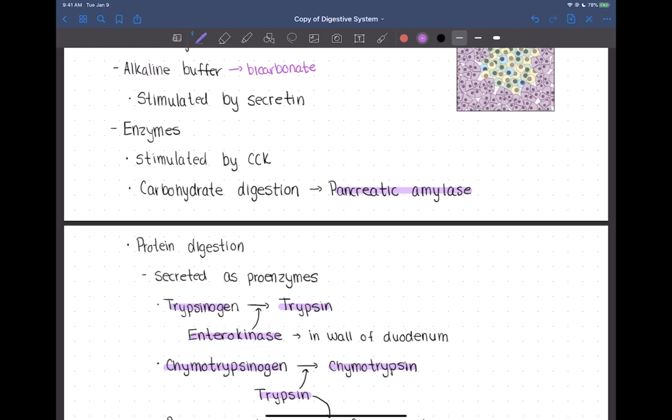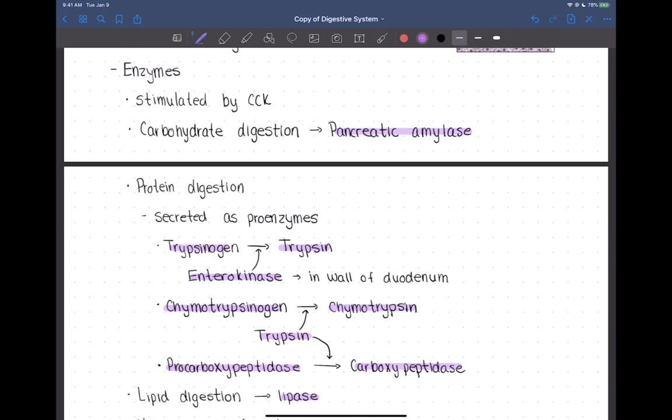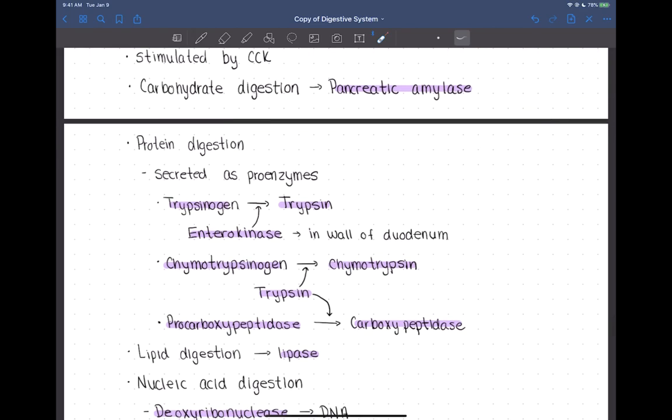Okay, so let's first talk about carbohydrate digestion. For carbohydrate digestion, the pancreatic juice is going to contain pancreatic amylase. And we've seen amylase before in saliva. So this is just an enzyme that digests carbohydrates. Then for protein digestion, remember, protein digesting enzymes are secreted as proenzymes. That's just a protective form so that they don't digest anything around the cells that are secreting them, and instead digest the protein they're supposed to from food.